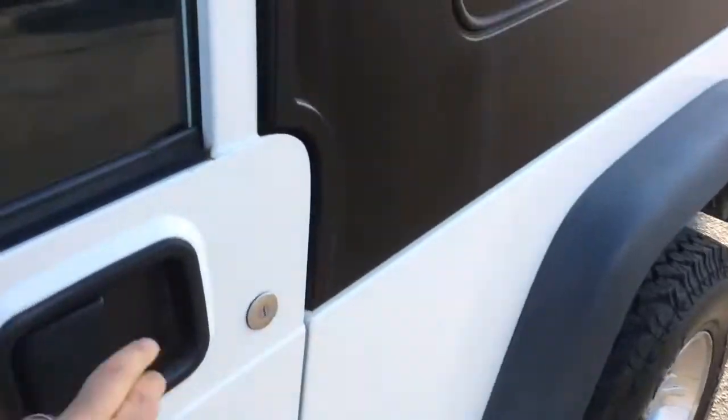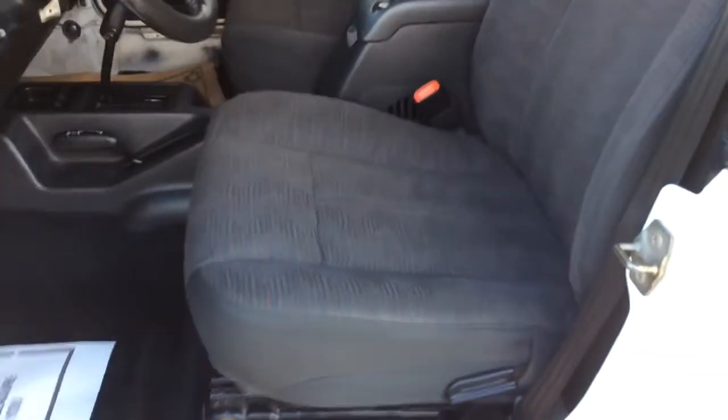So I'm just going to pop the door open quick and show you the interior. Let me just lock up this hood so nobody drives away with it open. There's the interior. Oh, that key's buzzing. Hold on. Interior is very clean. No major ripped seats or anything of that issue. I'll show you the back seat real quick.